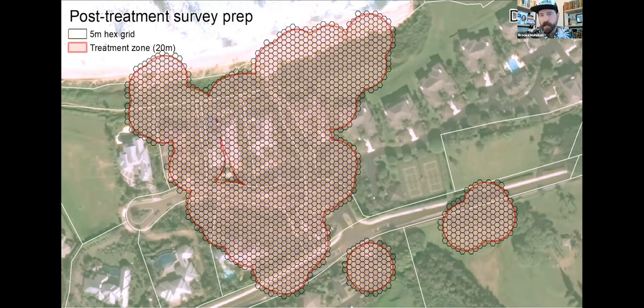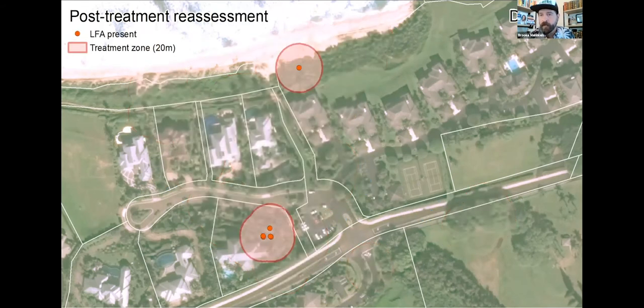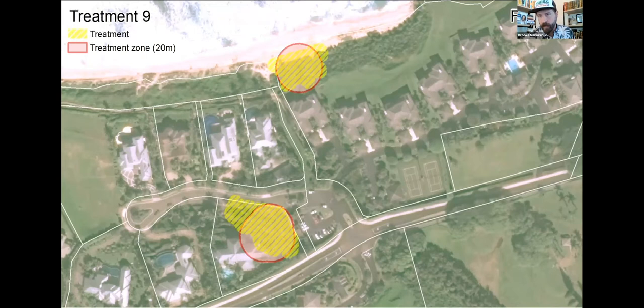We come in at the end of the year, and you can see this grid that I've put up is a much tighter, smaller grid. So we put out a lot more samples. And in this situation, in the same location, we found some, but we also found some up near the top. And there they are. This is where we would go into a hot spot treatment phase, where the infestation is now greatly reduced. We're only finding ants in these locations. So we go back in here, and we will continue our treatment on those areas.